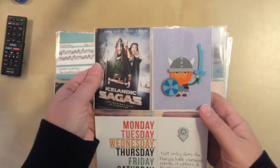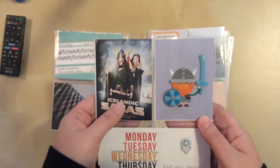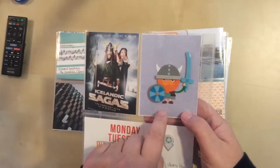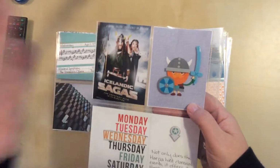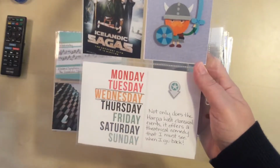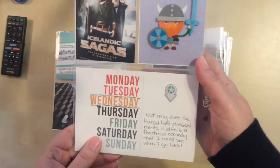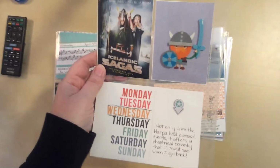We didn't have time to see it. I was kind of sad that none of the times would work for what we were doing. So my goal is to see it when I go back. And I had picked up, before the trip even, this little guy. He's from Doodlebug. And I thought, well, he's a Viking. I have to use it for my Iceland stuff. So he made it in there. And I had this card, which I think is a Kelly Perky one from one of her kits. And so I just highlighted that it was Wednesday on this day and wrote just some quick journaling. Nothing too fancy there.